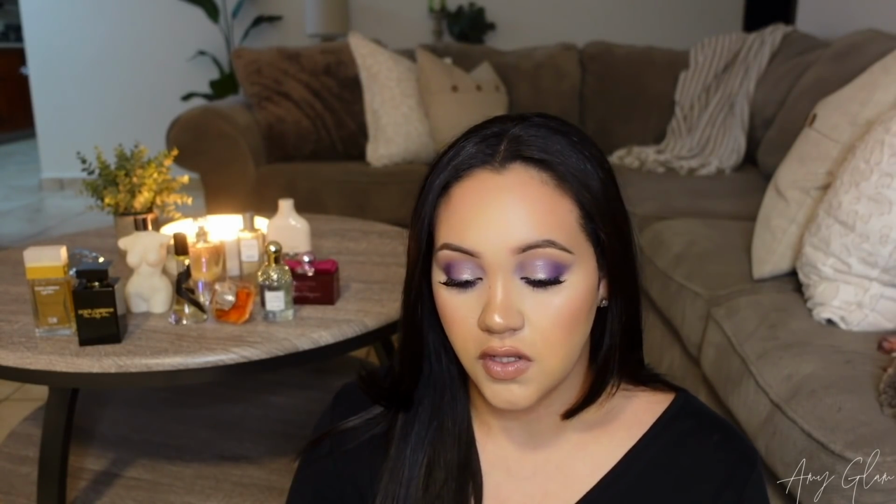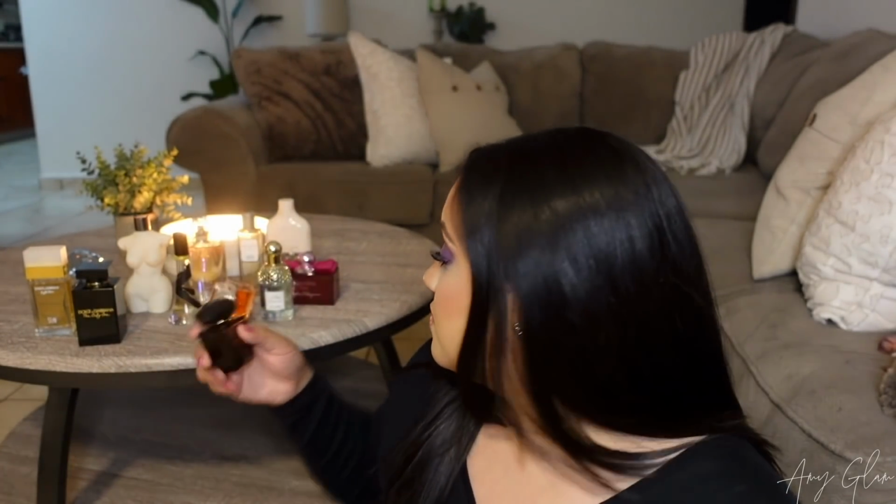So the coconut in here, this is such a unique fragrance. It's a cool type of fragrance. It's not warm at all. You have florals in here, you have the coconut. It is sexy. This one is sexy. This is a nice coconut fragrance.